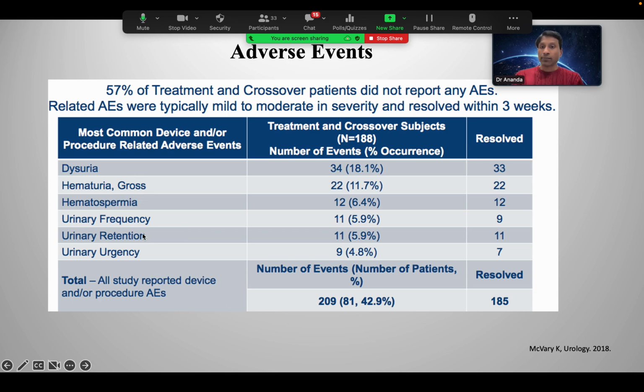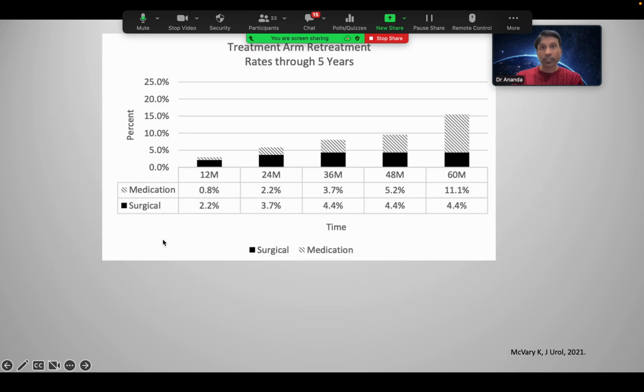Yes, there will be some side effects, just like any other cystoscopy or instrumentation: dysuria, hematuria, hematospermia, and urinary symptoms, but they are all quite reversible, and the patients will have good improvement in a few weeks' time.